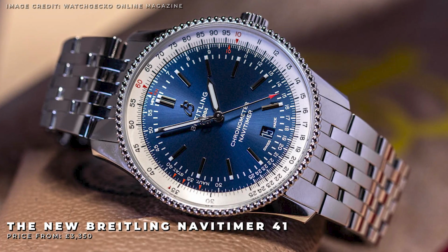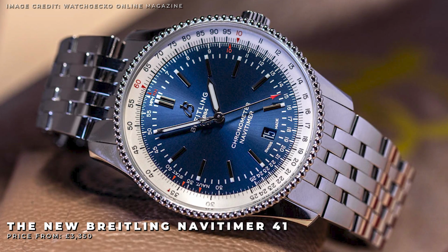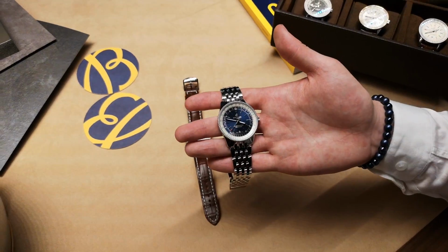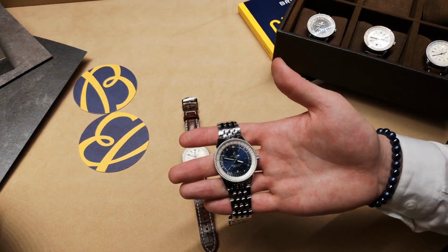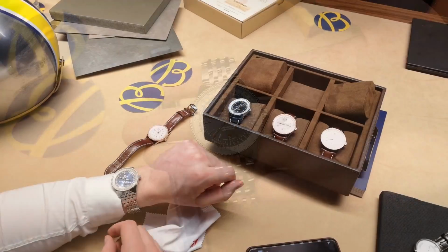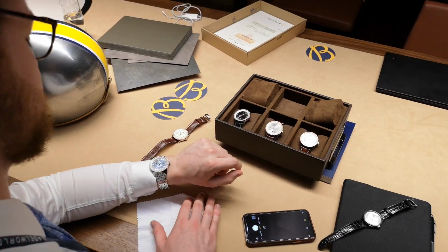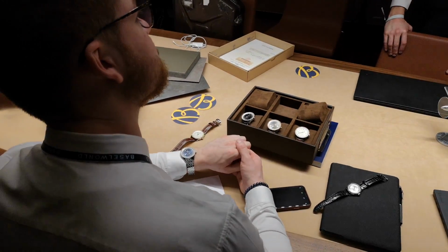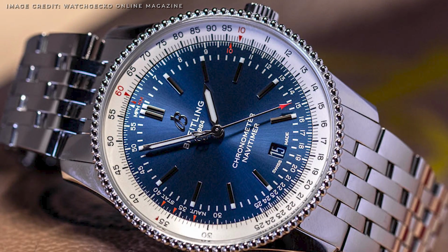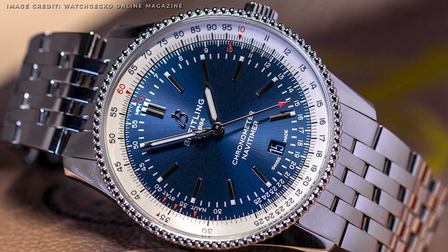Sticking with the Navitimer for a moment, and the new 41mm model. This watch builds on the new Navitimer we saw released last year. Those were 38mm and time only, and for 2019, they're now 41mm. In person, these new additions are all very Breitling. Last year, I found the 38mm, although appealing in smaller size, did feel a little bit more feminine. However now, in 41mm, and especially on the bracelet, it feels very masculine indeed. The watch is only 10mm thick as well, meaning it's a great daily option for someone who wants to capture the Navitimer charm in a very wearable way.